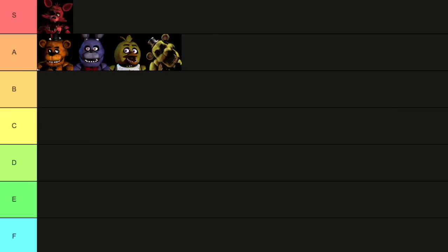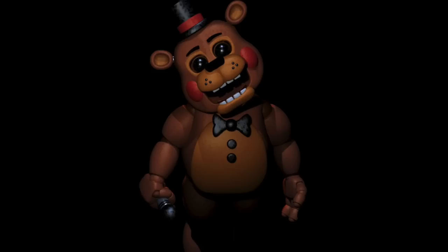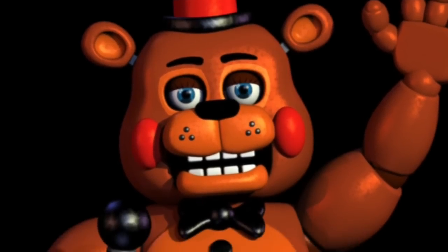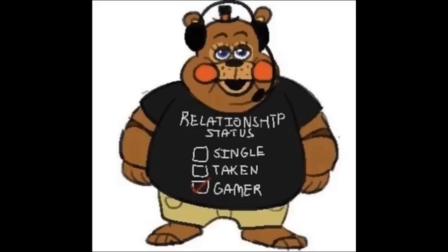A tier. Toy Freddy, our first low-ranking design. He just looks so silly. Even his no-eye look doesn't manage to scare me at all, and besides that, he just kinda looks ugly. Despite still having the top hat and the bow tie, he has none of the class of classic Freddy. The gamer memes aren't enough to save him.